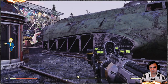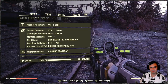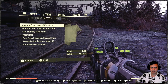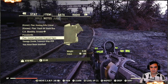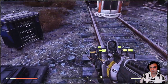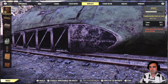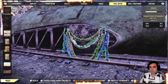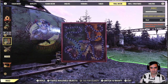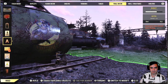Oh, that sucks. Why did I have to appear here? I thought I would be able to appear at the, what do you call it? Shelter. By the way, that's how the shelter entrance looks like. Alright, so how are those signs looking? Wall decoration and, because I haven't had that plan.